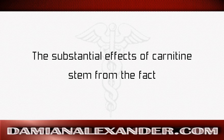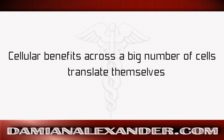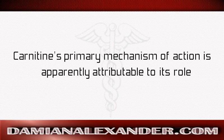The substantial effects of carnitine stem from the fact that it acts at the cellular level. This means that all your cells can benefit from carnitine. Cellular benefits across a big number of cells translate themselves into clinically observable systemic effects. This explains the wide diversity of benefits observed through clinical studies.